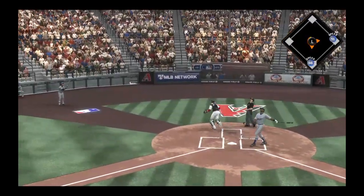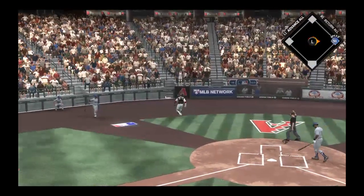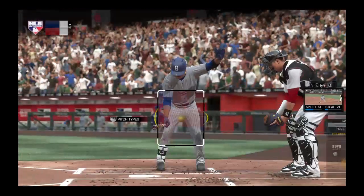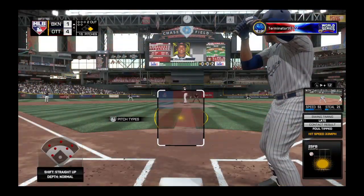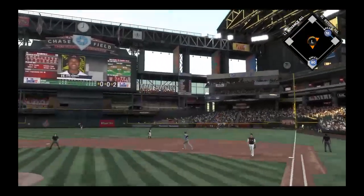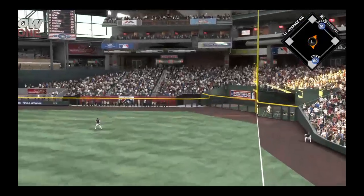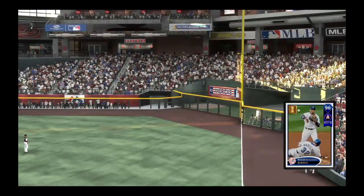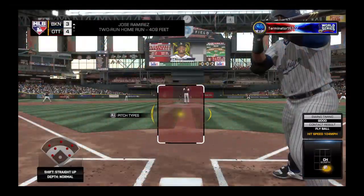And a foul pop behind the plate. And he'll lunge out of the crouch to make the play for out number 2. Digging in, Jose Ramirez. He's 0 for 1 thus far. This is driven to right, and no doubt about it, that one's way out of here. And this ball is gone. No chance to make a play on that one.